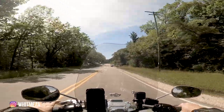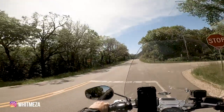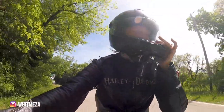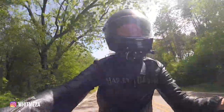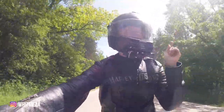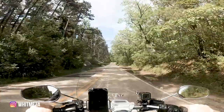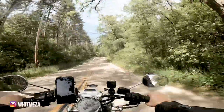So we are going to turn on Waterville. There it is. And that's part of the Kettle Moraine Scenic Drive. I've done the northern Kettle Moraine Scenic Drive, but I've never done the southern part, so it's fun to be able to do this, but I definitely will come back and do the entire thing eventually, because it's gorgeous. So gorgeous. I love it.